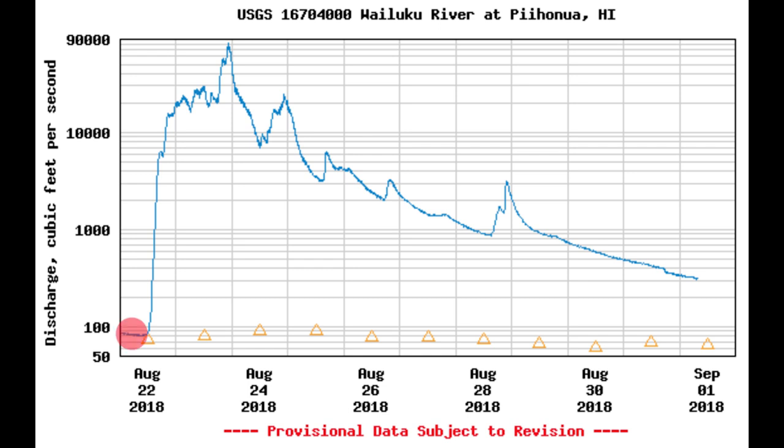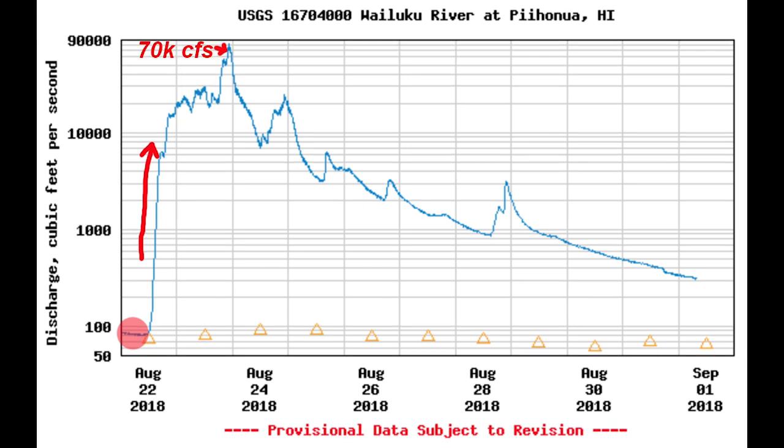Then the discharge was less than 100 cubic feet per second, and when those rains began, it quickly increased to above 10,000 cubic feet per second, peaking at nearly 90,000 cubic feet per second just before August 24th.